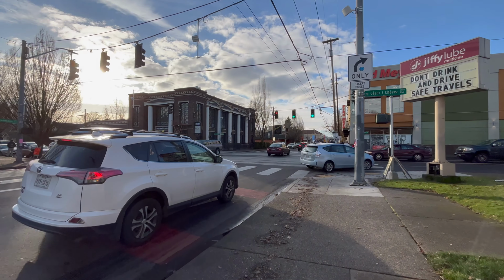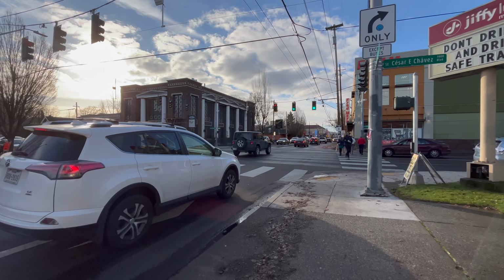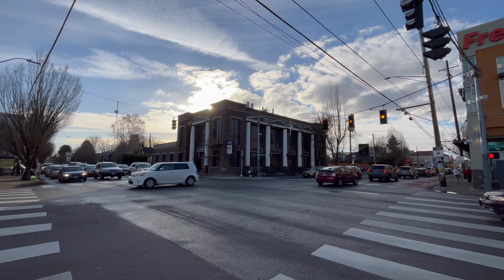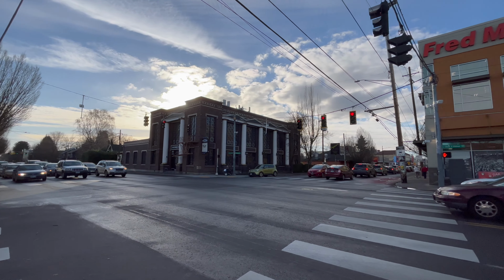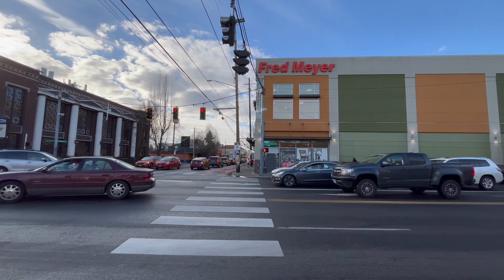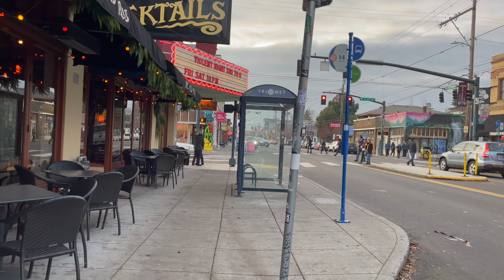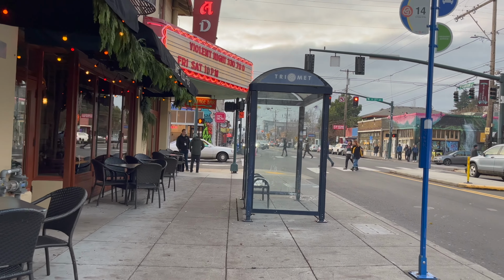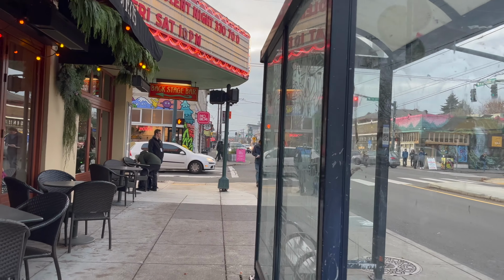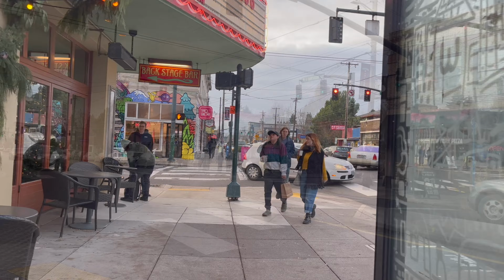A major thoroughfare crosses Hawthorne at 39th, now called Cesar Chavez Boulevard. This intersection is anchored by the largest grocery store in the neighborhood, Fred Meyer, as well as the historic Hawthorne Theater. After Cesar Chavez, the density of shops and restaurants gets even higher, and you'll enter the busiest pedestrian part of Hawthorne.